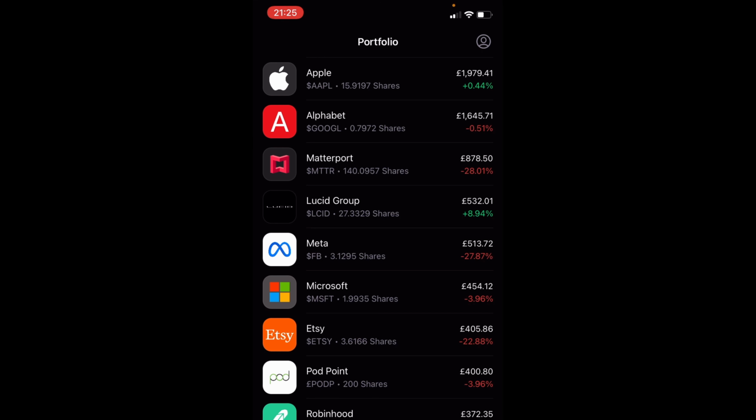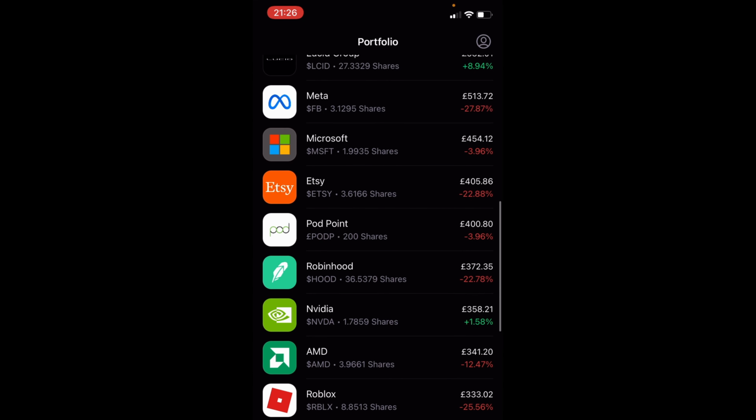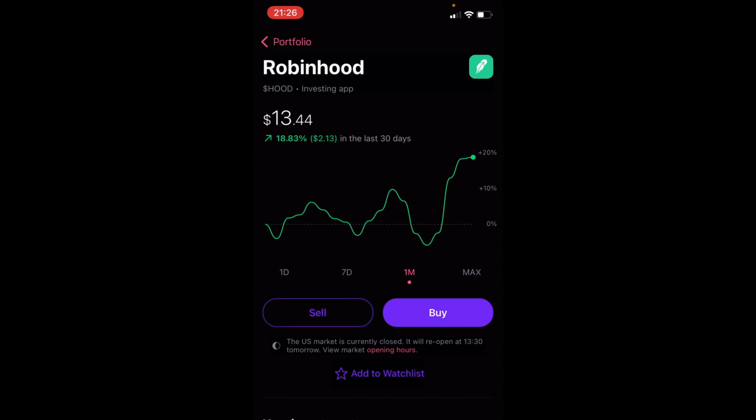Microsoft is a strange one. It hasn't quite recovered the same way as Apple and Alphabet have, but nonetheless is not a big loss. Etsy, that's been consistently down, but has actually recovered a little bit of late. It's got up about 8%. Pod Point, you'll see that I've put in 200 shares now. That's pretty much a neutral return, giving me 4%. Robinhood continues to be pretty poor in terms of return. They had highs, and then they've dropped well below IPO price. It seems to have stabilised around this $10 to $13, that sort of thing.